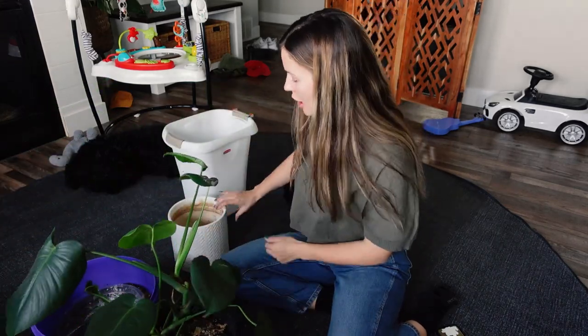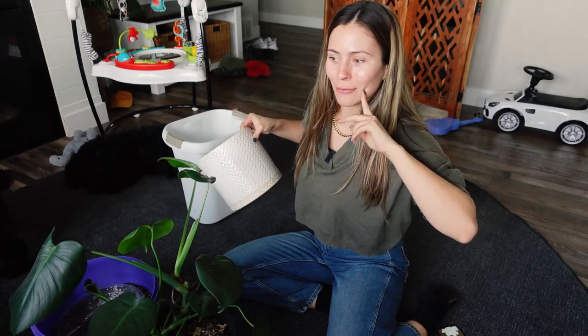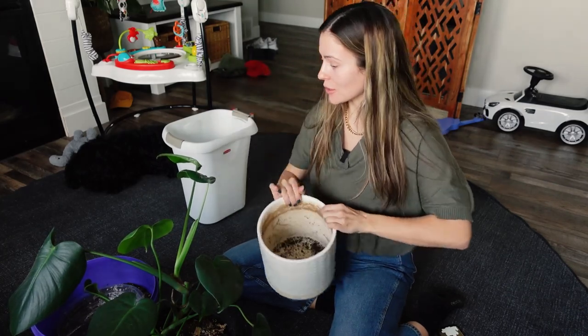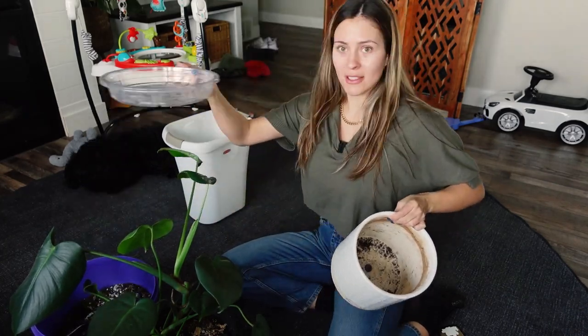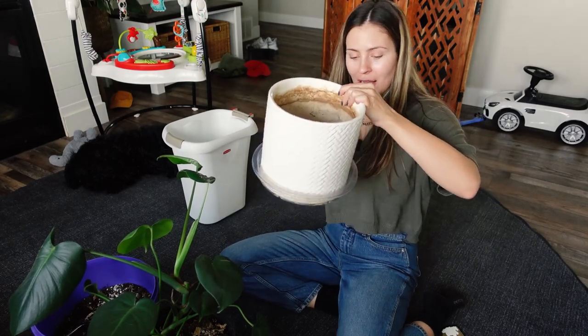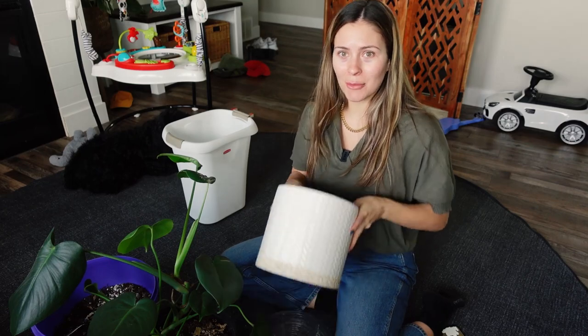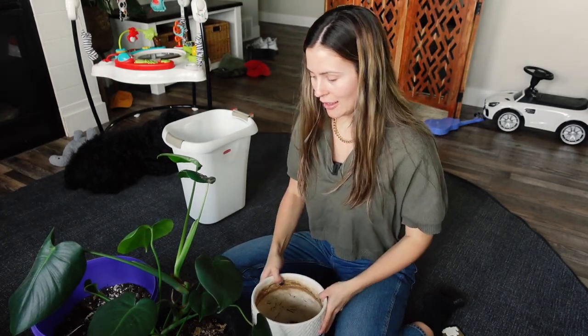And I'm actually going to pot it into this pot, which in my last plant vlog care video, I took a variegated Monstera out of this. So this works out perfectly. I have a saucer here that perfectly fits so I can water the plant without it leaking out the bottom. You see? Let's do this.